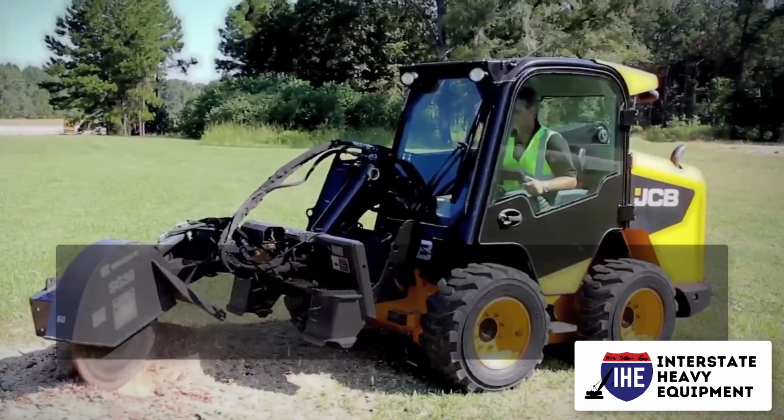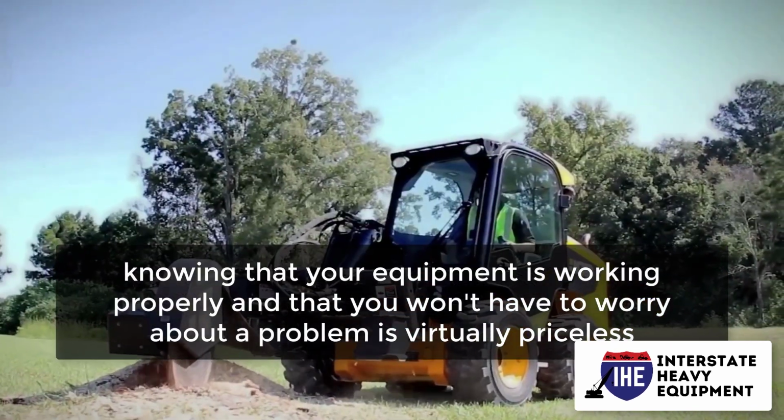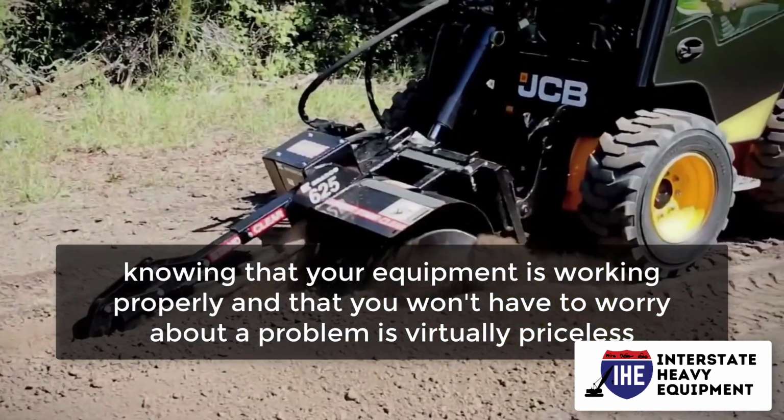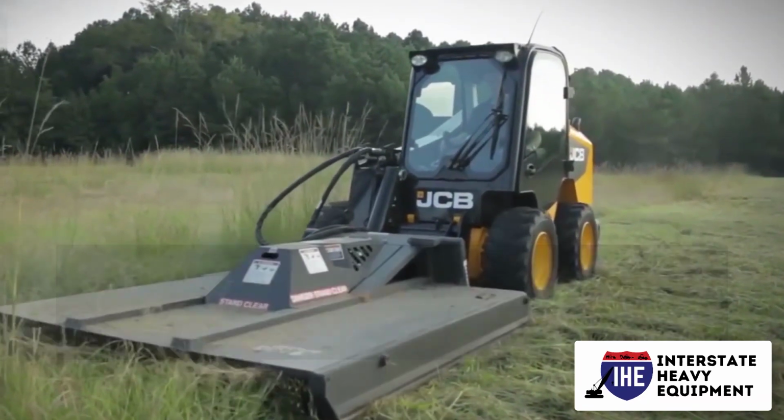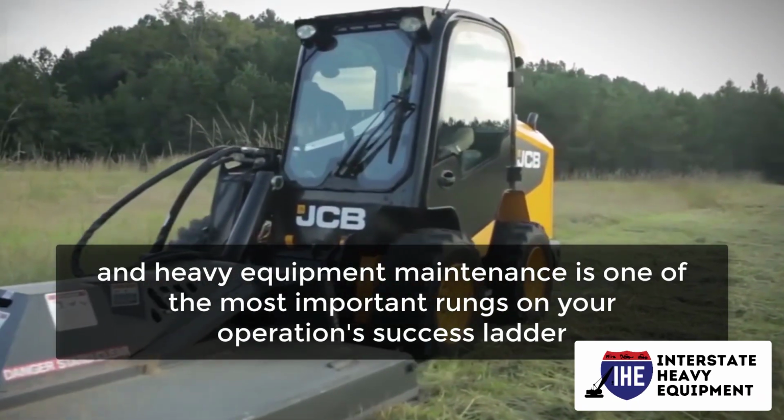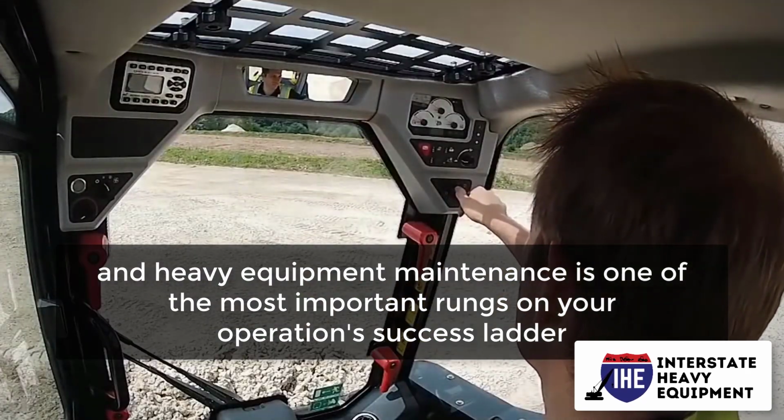At the end of the day, knowing that your equipment is working properly and that you won't have to worry about a problem is virtually priceless. Risk aversion is a valuable commodity, and heavy equipment maintenance is one of the most important rungs on your operation's success ladder.